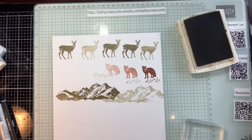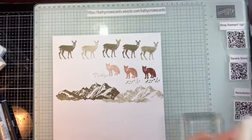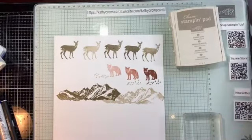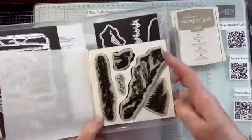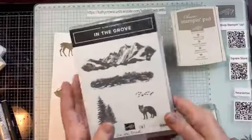I have another mountain range, but it's not long. It's just small. And when you take a mountain range and take one little section and do it several times, you can tell. And so it's nice to have one big, broad mountain range. Very nice. Love that. This is going to be a really nice set.